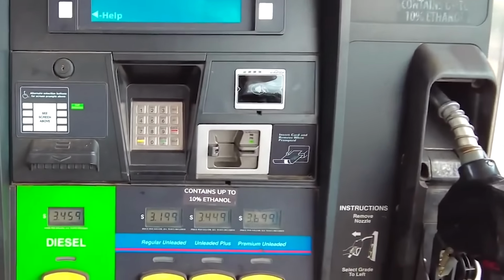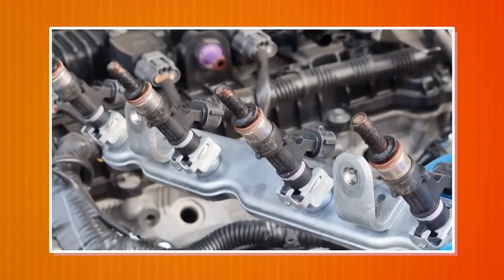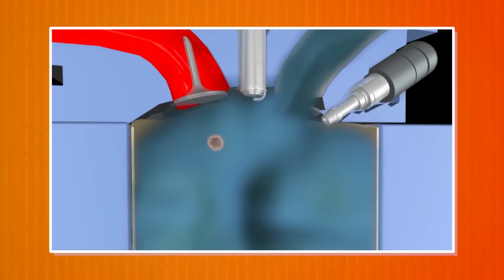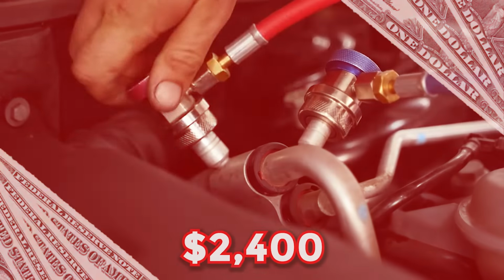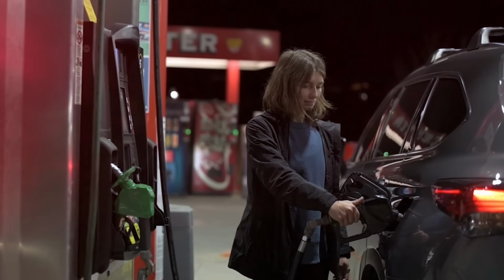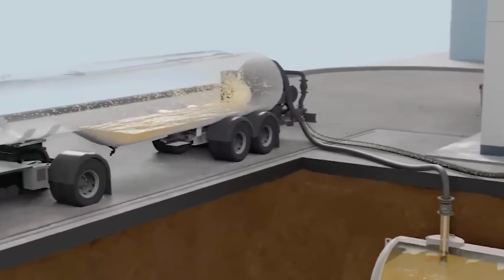That cheap gas had been slowly destroying her Honda's direct injection system. The fuel injectors were clogged. The intake valves were fouled. The combustion chambers had deposits that were causing pre-ignition. The repair bill? $2,400 to clean the fuel system, replace the injectors, and walnut blast the valves. All because she'd been using contaminated gasoline from a station that didn't maintain its fuel quality.